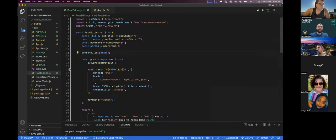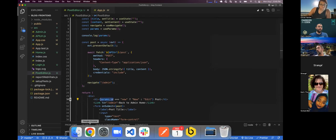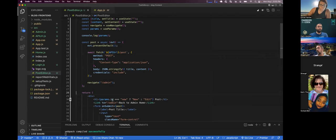So what we do in our inline ternary is we put our curly braces, which is saying, heads up, JSX, some JavaScript is coming your way instead of HTML. Then we say params.id. What's params.id? Oh, we already saw that's an object. So when we use the ID key, it's literally getting out the string new. So we say, if the params ID is literally equal to the word new, then show the word new as part of our H1. If it is not equal to the word new, show the word edit instead.